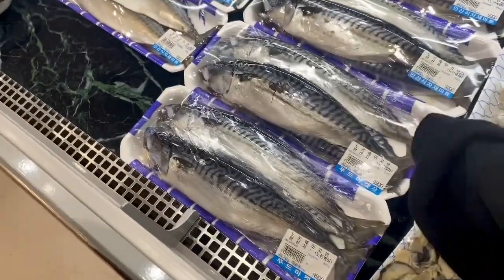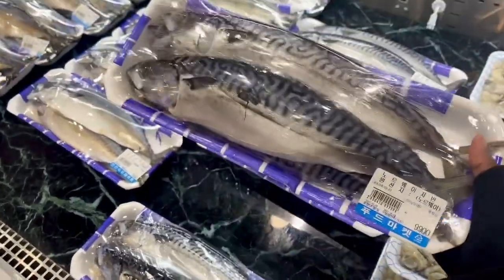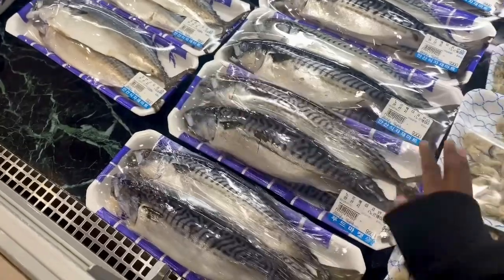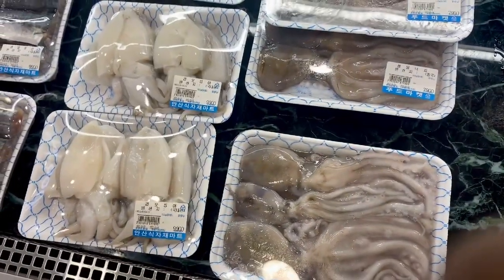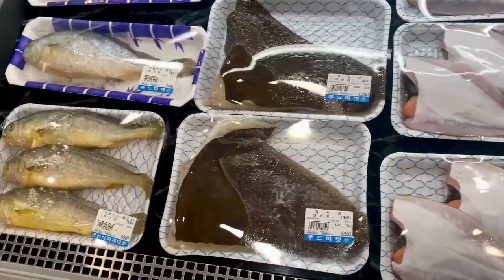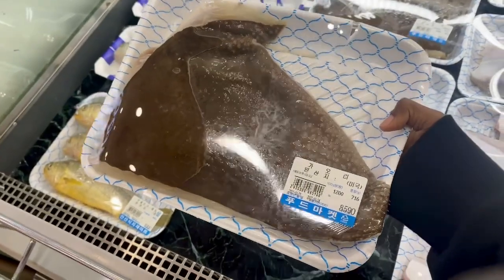All this fish is for 9,900. This is good. It's been fixed. Yeah, this is a good price. What's this fish called? I've forgotten what it is.